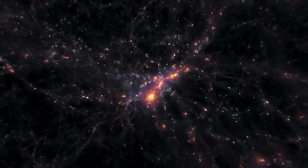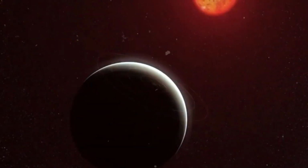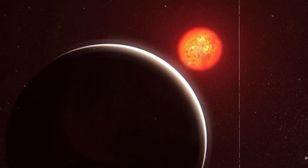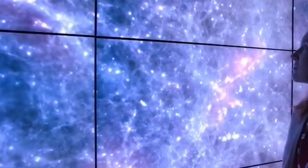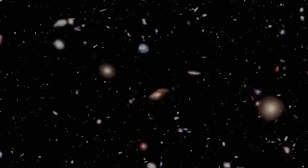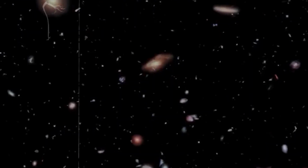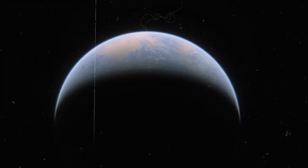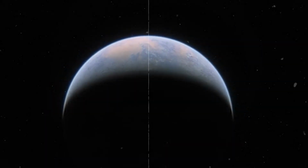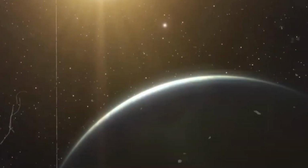Webb's advanced infrared instruments allow it to see through different wavelengths of light that are invisible to our eyes, revealing details we've never been able to see before. This capability gives astronomers a fresh perspective on old favorites like the Sombrero Galaxy. One of the most exciting things Webb's mid-infrared instrument picked up is the fine detail in the galaxy's outer ring. Dust plays a huge role in forming stars and planets, and Webb's image shows exactly how this dust is arranged.